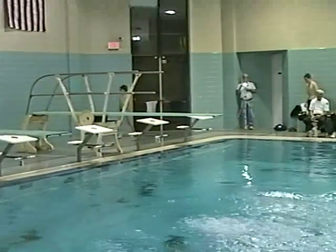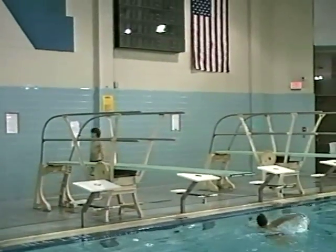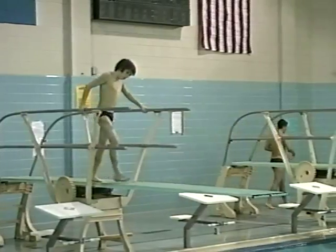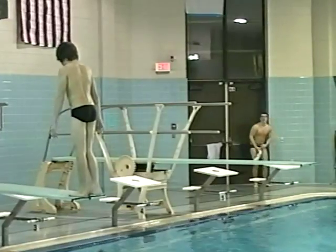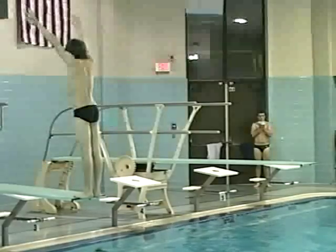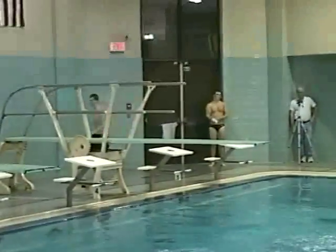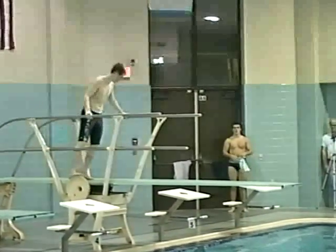Inward 1.5 on that one. So 4, 4 and 1/2, 4 and 1/2, 5, 5. Little bit of a rotation, a twist on his inward 1.5 there. But I'll tell you what, that little guy could spin. He can spin fast. So here's Luke Stem's 4th dive.